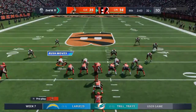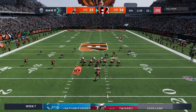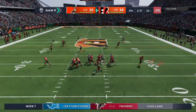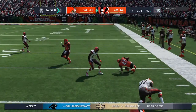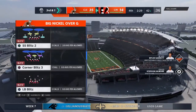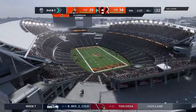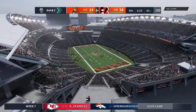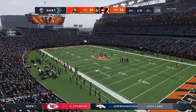Now 2nd and 11 from the 32. This time Burrow will look to throw. He finds his man Johnson. And to the 42-yard line here and brought down there. Number 47. Yeah, that's often a surprise for the defensive guys when they see the big fella slide out of the backfield and catch the ball. Not something they usually go over in practice very often.